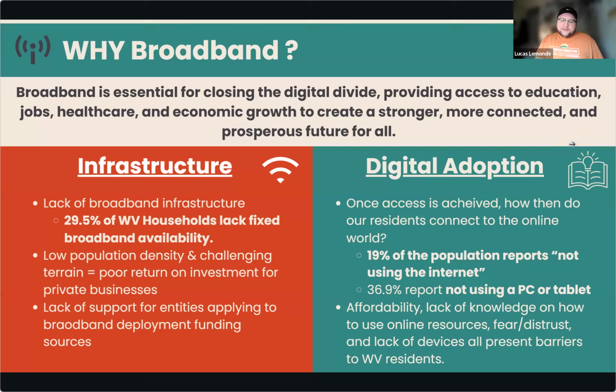We also work in digital adoption. So once access is achieved, how do our residents connect to the online world? 19% of the population report that they are not using the internet, and 36.9% report not using a PC or a tablet. Affordability, lack of knowledge on how to use online resources, fear, and lack of devices and internet connection all present challenges to our West Virginia residents with adoption.